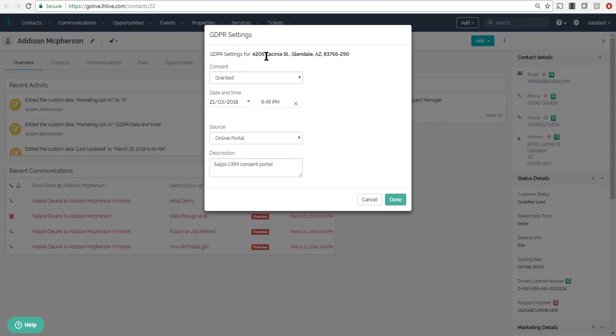This is the GDPR setting for specifically her address, and you'll see that the consent says granted with today's date and time that this webinar was recorded, and the source will automatically populate to online portal because that's where she just submitted her consent, and it pre-populates with the default description as well.